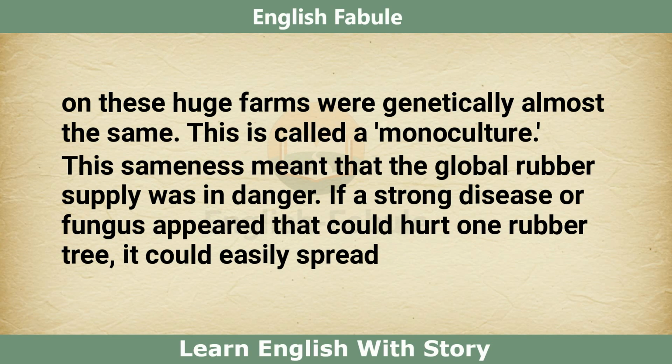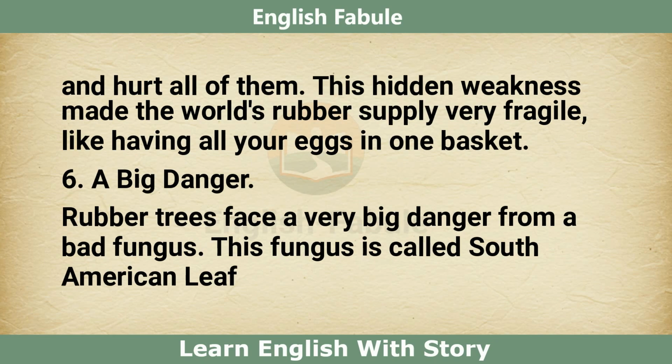This sameness meant that the global rubber supply was in danger. If a strong disease or fungus appeared that could hurt one rubber tree, it could easily spread and hurt all of them. This hidden weakness made the world's rubber supply very fragile, like having all your eggs in one basket.